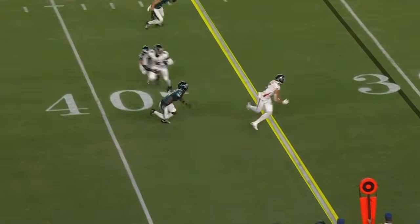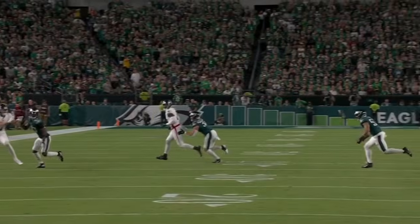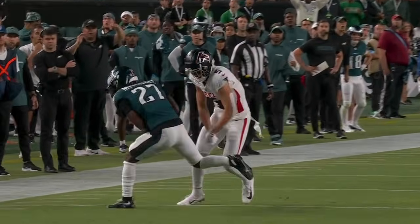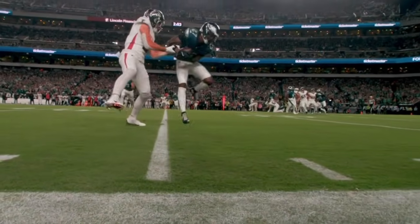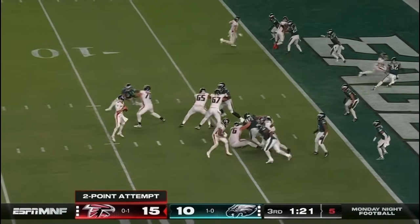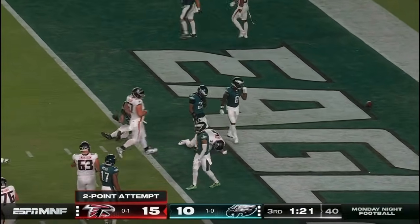Well, you see Quinyon Mitchell, he's sitting on his heels. I mean, it's just what I was talking about. He never is threatened down the field. So he's reading Cousins, he's playing off coverage, and he's able to drive on it, and they're just trying to get to the 1st down. A little confusion at the start. Pass is broken up for London.